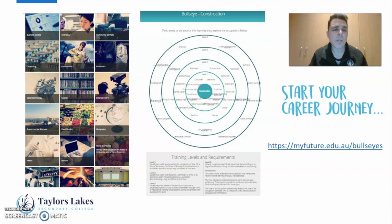And these are the bullseyes where students can firstly, looking at the graphic on the left of the screen there, select a particular category of interest. So you can sort of see on the screen there, top left it says business studies, followed by chemistry, followed by community services, and so on. So they identify an industry that they have some level of connection and interest in.